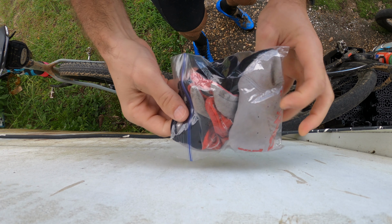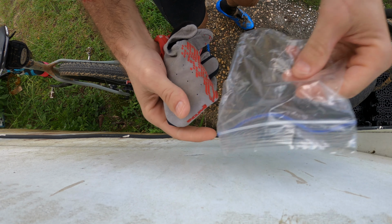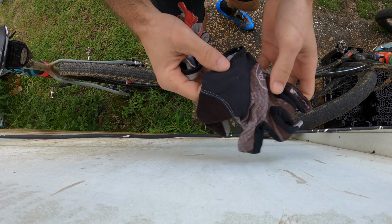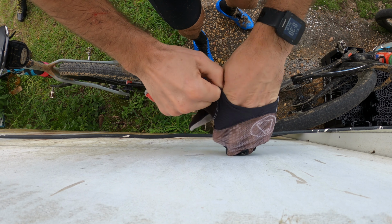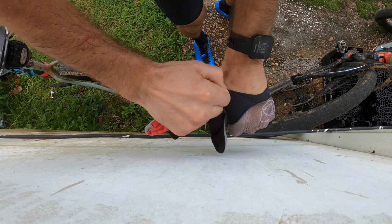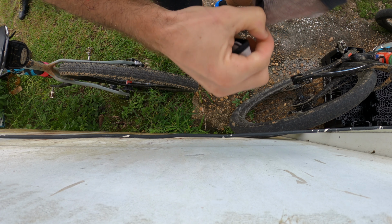On rides over 2 hours, I will actually bring a second pair of gloves in a Ziploc bag, so that way when I do stop to get extra liquids at a store, I can switch out my gloves and put on a new pair of dry gloves. That's like putting on fresh underwear. It is very nice when you're riding and you can take off those wet, soggy gloves and put on some dry gloves.